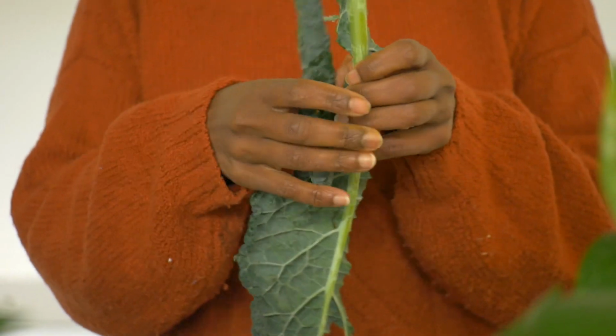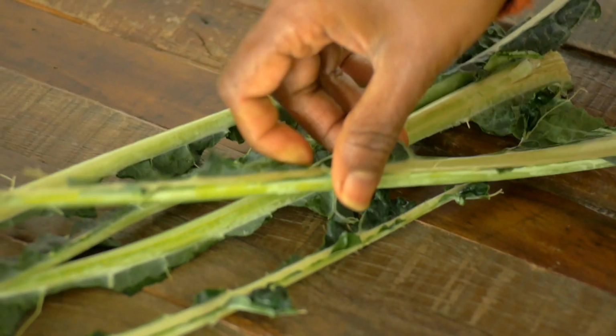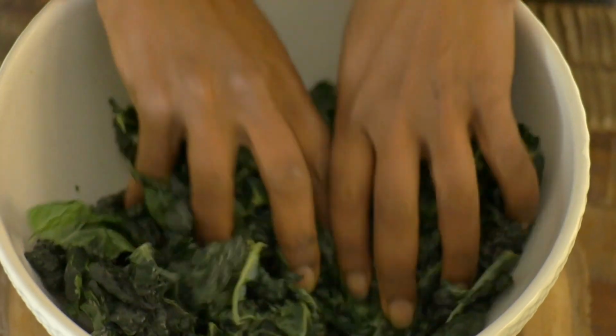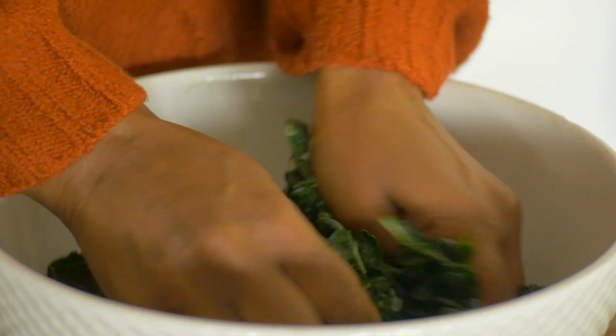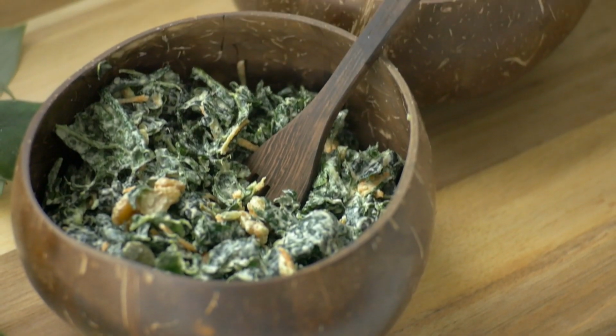First, remove the stems and stack up kale leaves in a bowl, and then use your hands to give a good rub. While massaging, you can also chop the leaves, or you can use a knife to cut the leaves after the massage. After a few minutes of massaging, you can choose to use the kale leaves in soups, stews, or my favorite is to eat it as a salad.